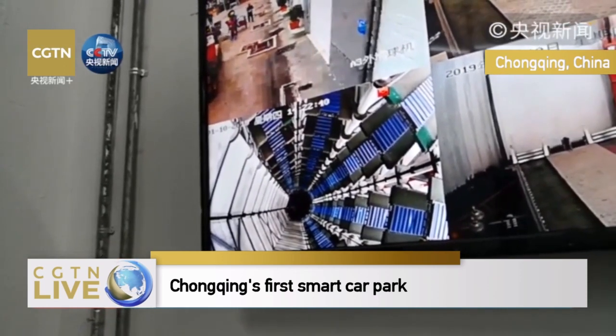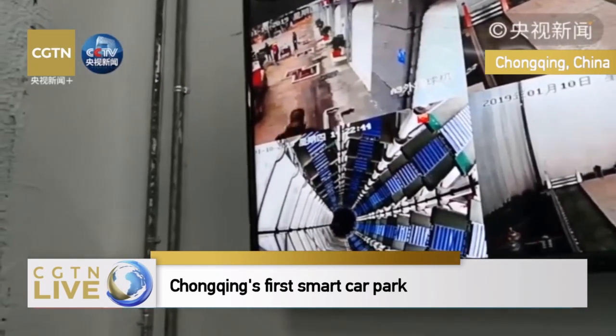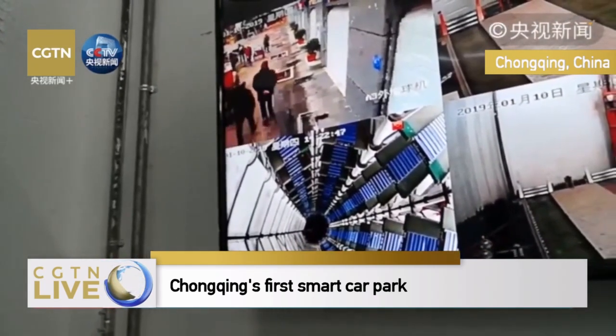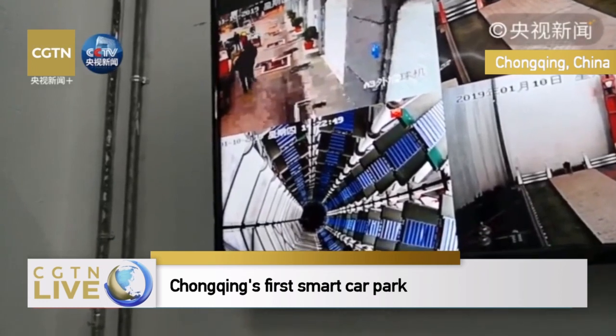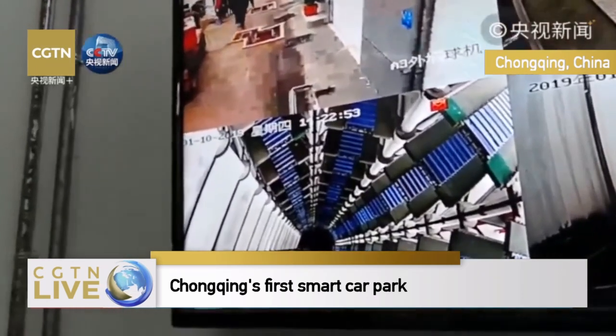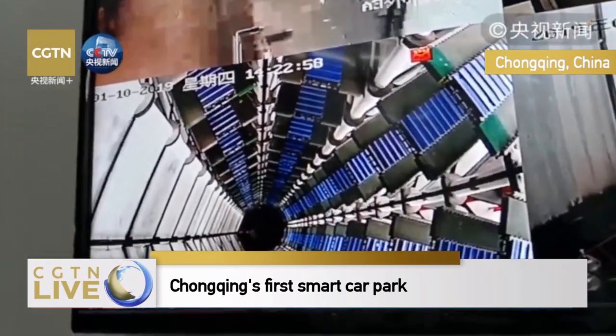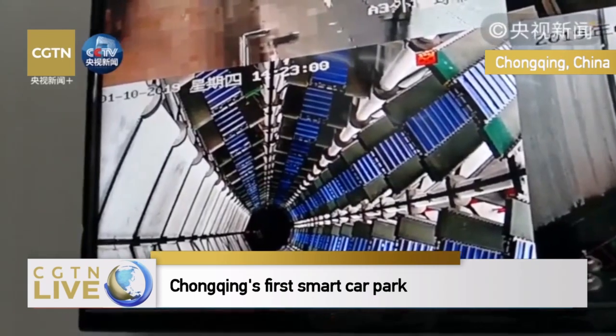Currently, another journalist with us is inside this 3D car park, and we'll bring you a closer look. And please connect to another journalist, Wang Lei.